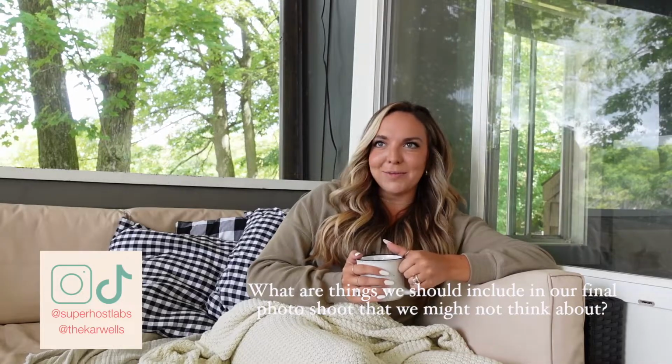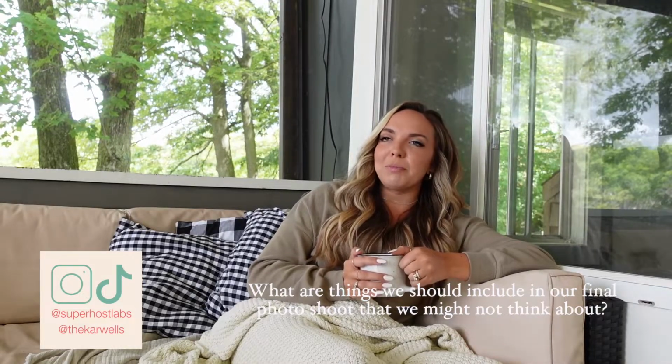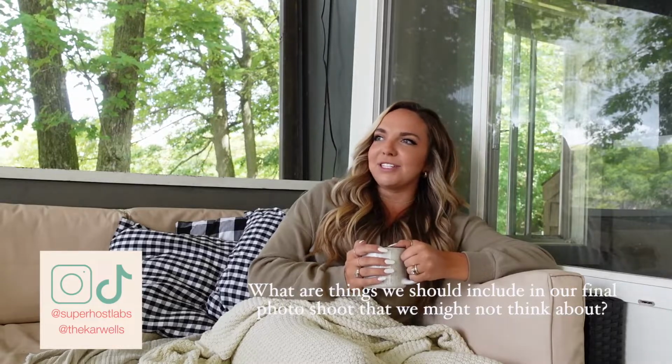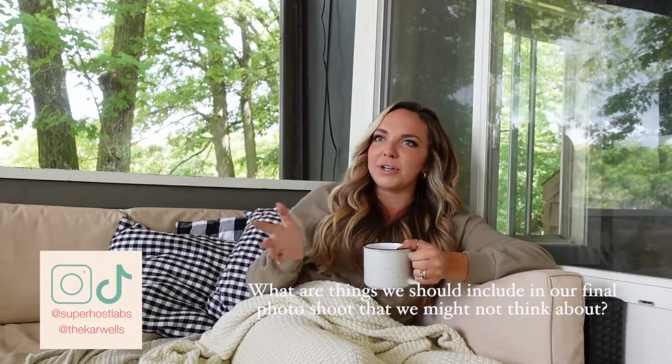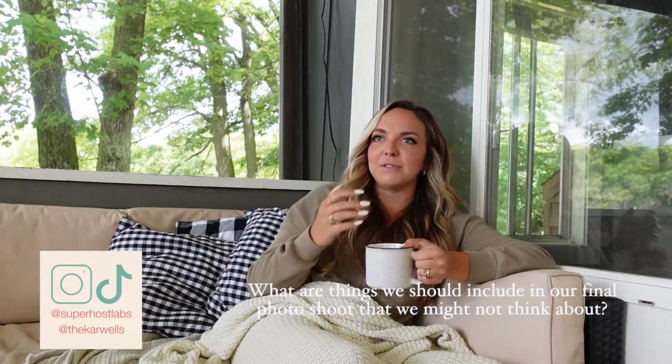Same thing with your dining table. You want to stage it. You want to actually put the plates and the dishes and the cups and the silverware on the table, just to really help create that experience that people are going to actually have themselves when they stay at your property.